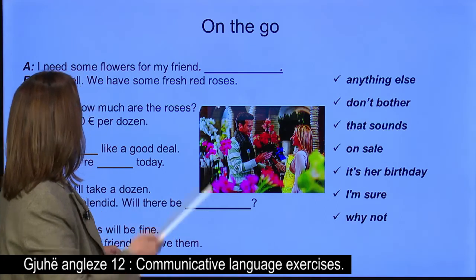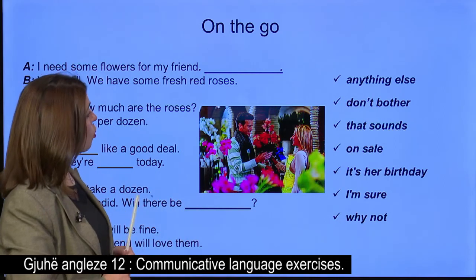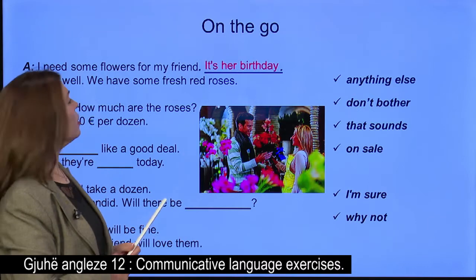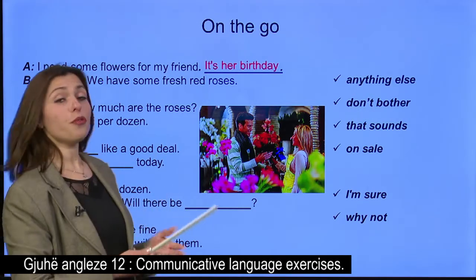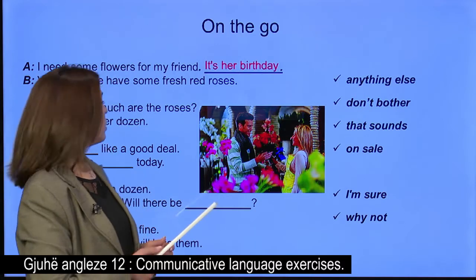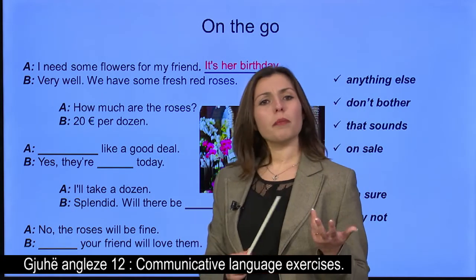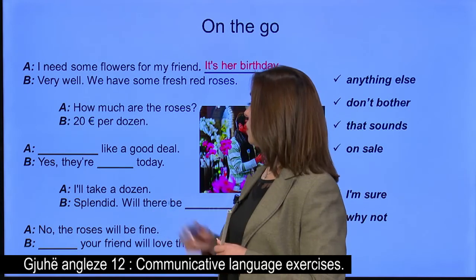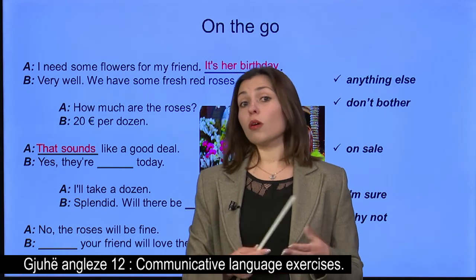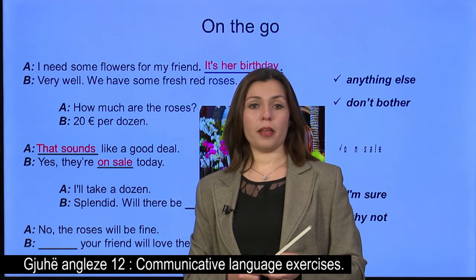Let's start together. "I need some flowers for my friend," says the man. So, it's her birthday. He is declaring that. And the shop assistant says, "Very well, we have some fresh red roses." "How much are the roses?" "20 euros per dozen." 20 euros, the man is thinking. "Well, that sounds like a good deal." And why is it a good deal? Because the flowers are on offer. Or, yes, they are on sale today.